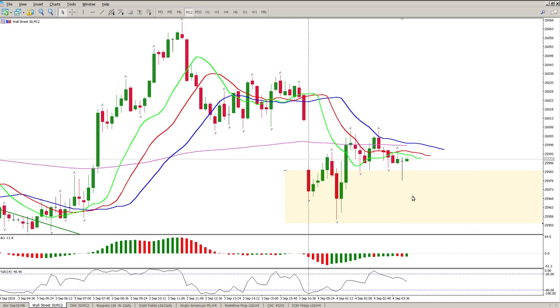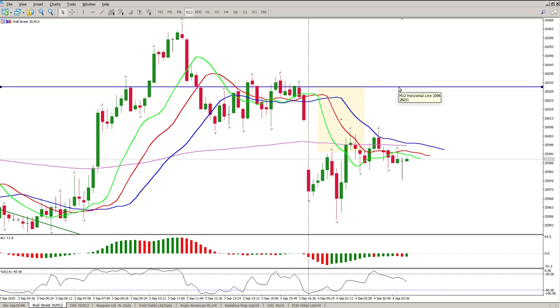Okay, what I want to do is just delete that, and then I want to put another one in here. Okay, not 100%, but that'll do. So basically, if you look here, we've got a double bottom and we've broken through and we're testing it again. So I would expect us, based on that, to come back and test that level up there.